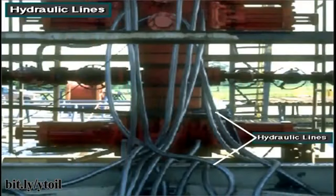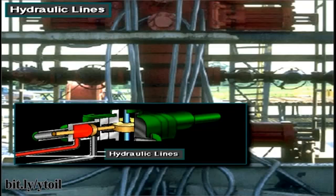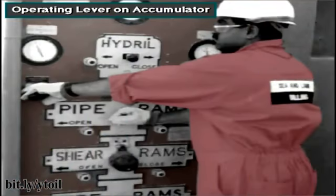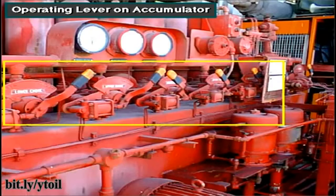When the driller activates the BOP operating unit, it pumps the hydraulic fluid through the high-pressure pipes or lines into the BOP stack. The hydraulic pressure opens or closes the preventers. Usually, the driller operates the accumulator from the control panel on the rig floor. In an emergency, however, crew members can operate the BOPs by using the control valves on the accumulator itself.